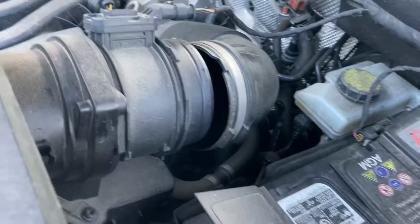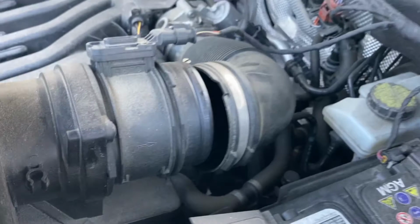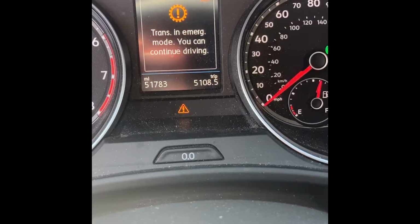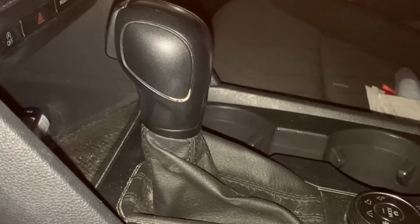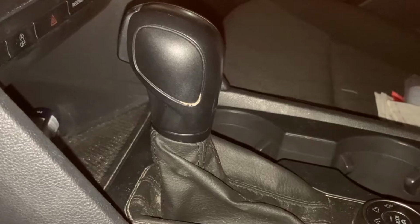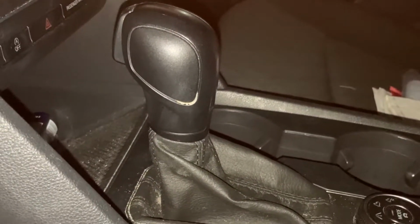Before I knew exactly what was going on with the vehicle, with the snorkel and the check engine light, I did ask some of my Volkswagen technician friends, and they mentioned that the transmission in safe mode could be something to do with the shifter assembly. Whether it's a linkage or something electrical, I don't know. So if you don't have a snorkel that's popped off, take a look at your shifter assembly. See if there's something going on there.